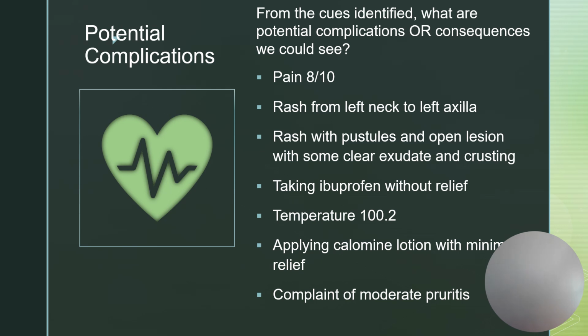So what are potential complications? Well, when you have pain that high, it can definitely lead to depression, irritability. With a rash, we're looking at potential skin impairment or infection with those pustules and open lesions. There is a potential for overdose if they're taking ibuprofen without relief. If that didn't work, let me try something more. That elevated temperature could lead to dehydration, and if it is an infection, if it's bacterial, could potentially lead to sepsis. The calamine lotion with minimal relief, well, if it's not relieving anything, we're still looking at skin impairment, as we are with the complaint of the moderate pruritus.